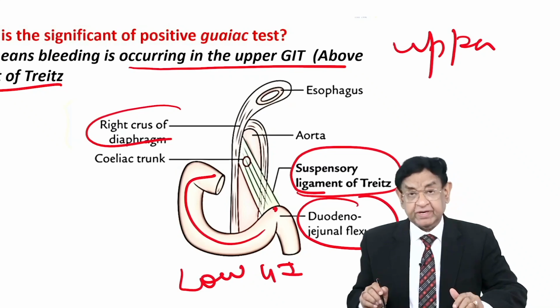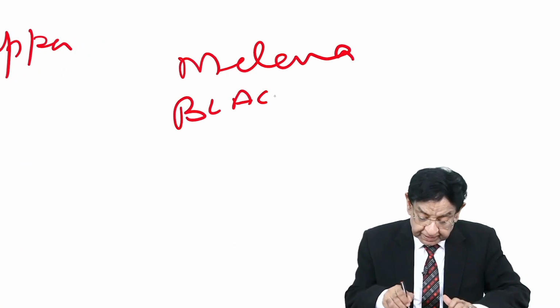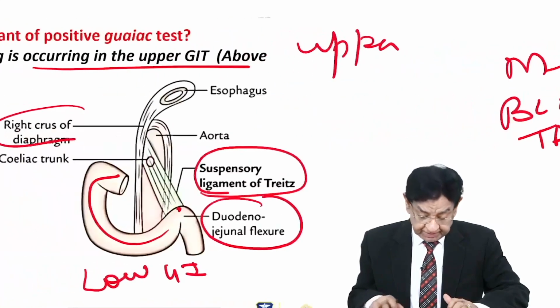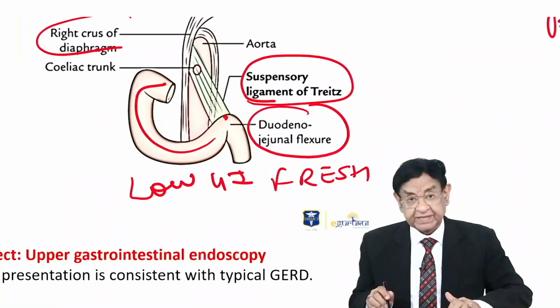Normally, if upper GI bleeding occurs, it is black, tarry, and very offensive, what we call melena. But in lower GI bleed, it is usually fresh blood.